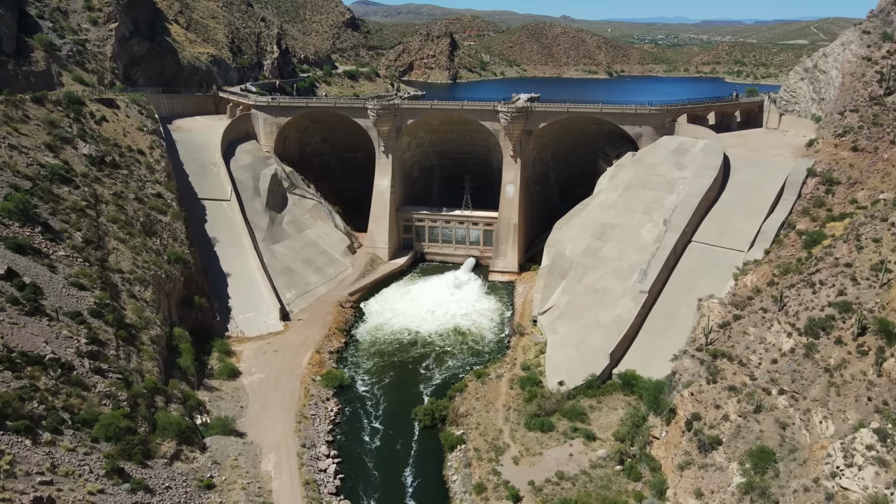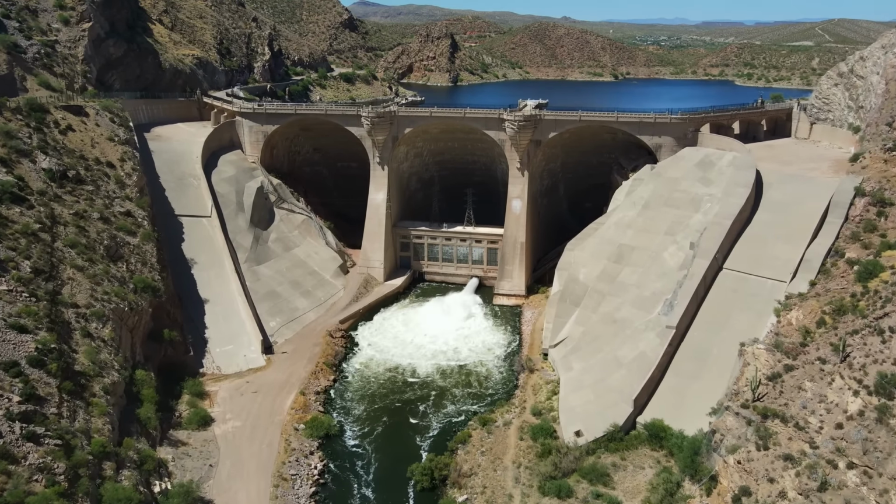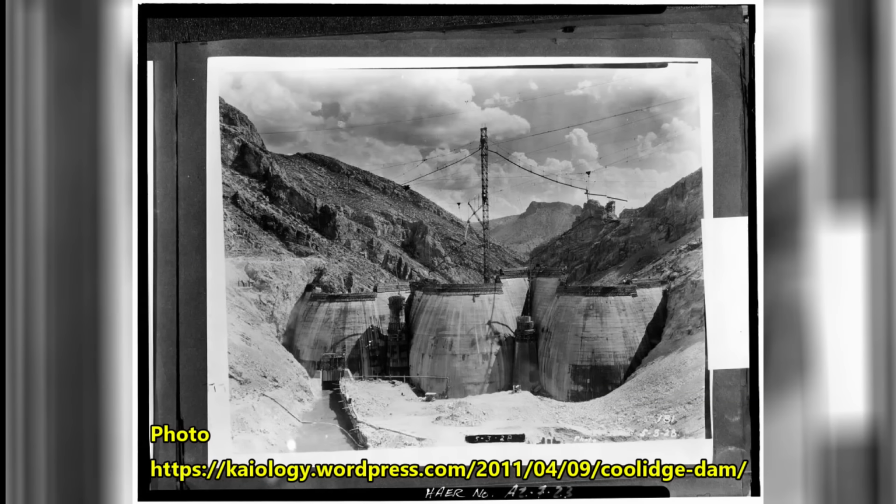Coolidge Dam is located about a half hour southeast of Globe, Arizona, and it sticks out compared to most dams due to the domes on its backside. Work commenced on the dam in January of 1927 and was later completed in October of 1928.